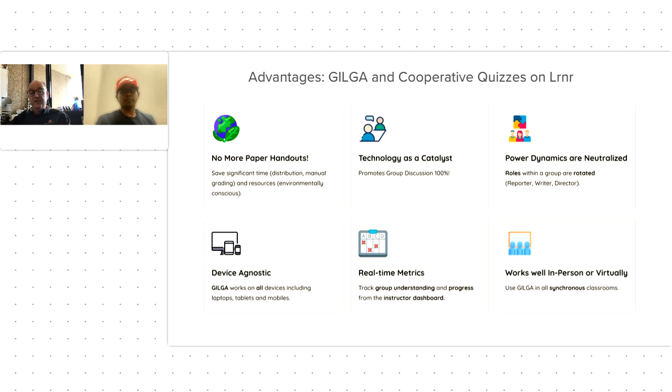All right, some advantages of the Lrnr platform and what we're looking at here. With GILGA, I'm able to reduce and even eliminate the number of paper handouts in my class. Historically, my handout packet, which is my curriculum, is about 300 pages, and that's a lot of paper. And I can put that all on GILGA now, and so that's a big, big plus.